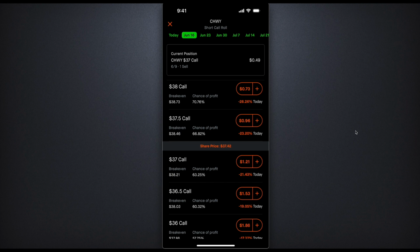But one of the things that I want to do is when I roll my position, not only do I want to earn net positive premium, but I want to choose a better strike price. And currently, my strike price is $37. I would like to choose a strike price that would earn me capital gains if those 100 shares were to be called away. Remember, my cost basis for my shares of Chewy was $36.99. So at the very minimum, I'm not going below $37, but I would like to see some capital appreciation. And I think that Chewy is going to give me that along with premium.